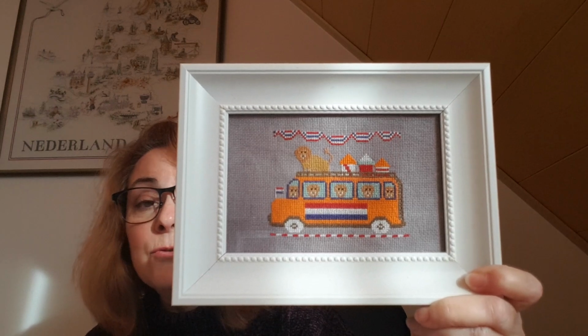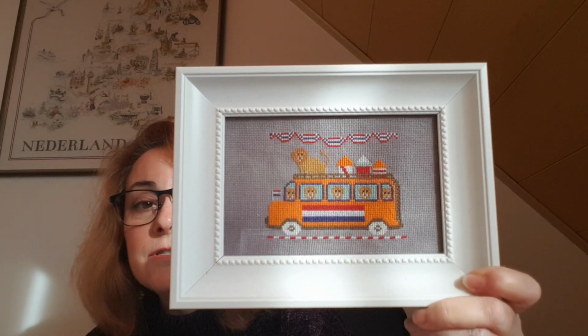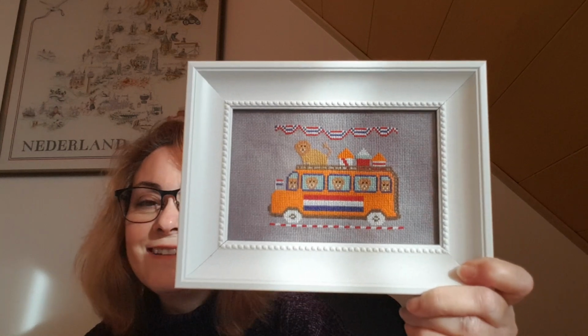It's also used for sporting events, so when football and other team sports start up again, I'll be able to display this without my husband frowning too much. Did I mention he doesn't like cross stitch very much?